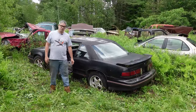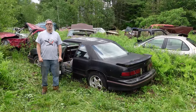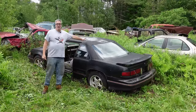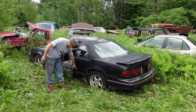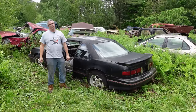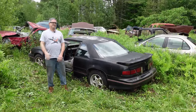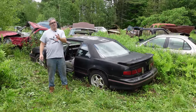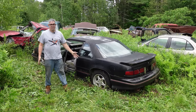Hey, Stephen Yanni here doing the junkyard crawl at Bernardston Auto Wrecking in Bernardston, Massachusetts with a 1992 Chevy Lumina Z34. You can see Z34 down here. You gotta say, the Camaro Z28 in 1967 launched dozens of imitators. But here's the thing, the Z34 really earned its stripes as a performance car.